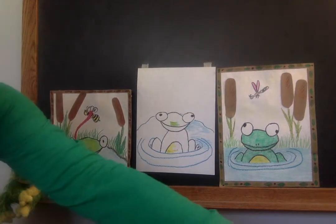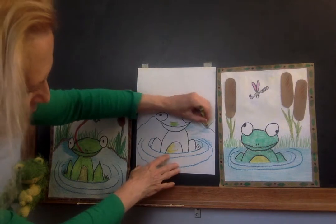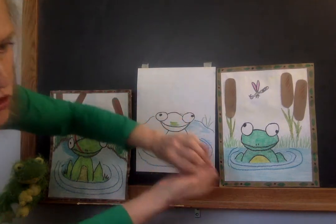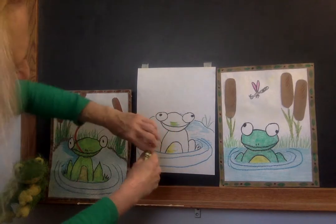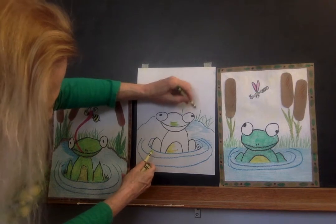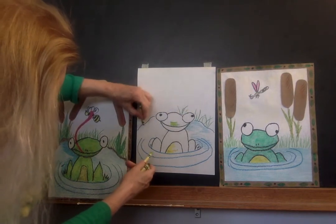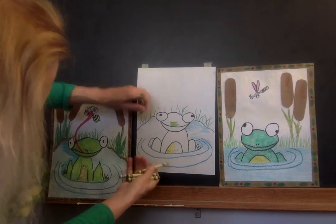Here's how you add grass around the edge of your pond. You just go like that and pull it. And I use a few colors of green. Whatever I have. Whatever you have is fine, boys and girls. Put some grass and just pull it. He's going to need some back here because that pond's, the grass is there. Okay, you're going to do that.